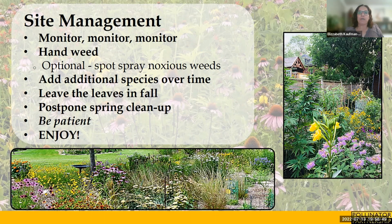So site management. We want to talk a little bit about monitoring for weeds, especially in the beginning. Over time, there'll be less weeding that's required. Early on, when there's more space for weeds, more weeds will come. I don't know how they do it, but they always know when there's fresh disturbed soil or when there's open space, the weed seeds find their way in, either from blowing in or they come up from the seed bank below.